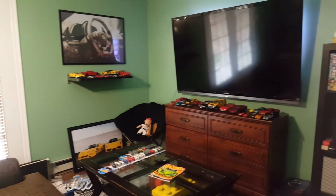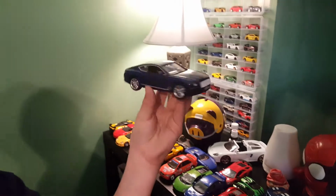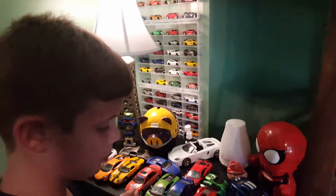Hold on. Keep putting these back. Look, there's one more car that I'd love you guys to see. It's this. Wait, which one? Oh yeah, it's this Bentley. I love the car. Anyway, the top of my bed.